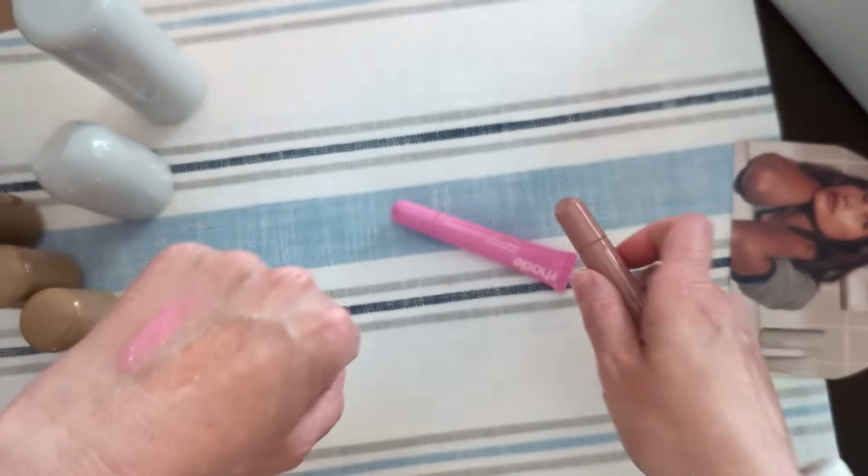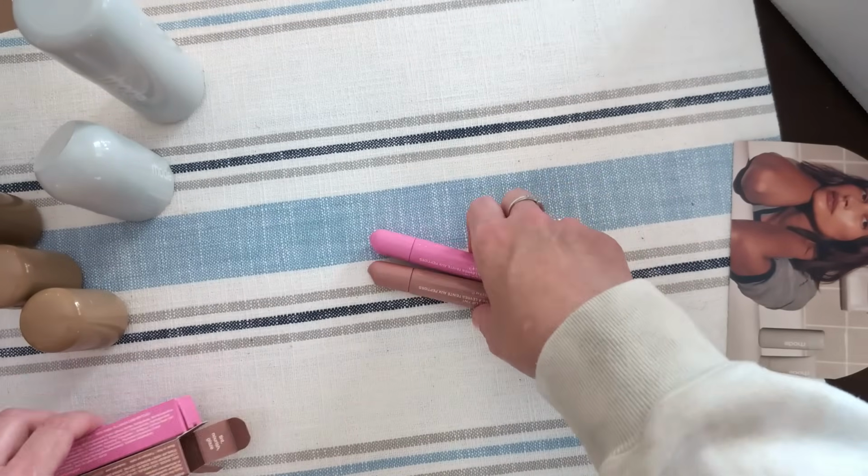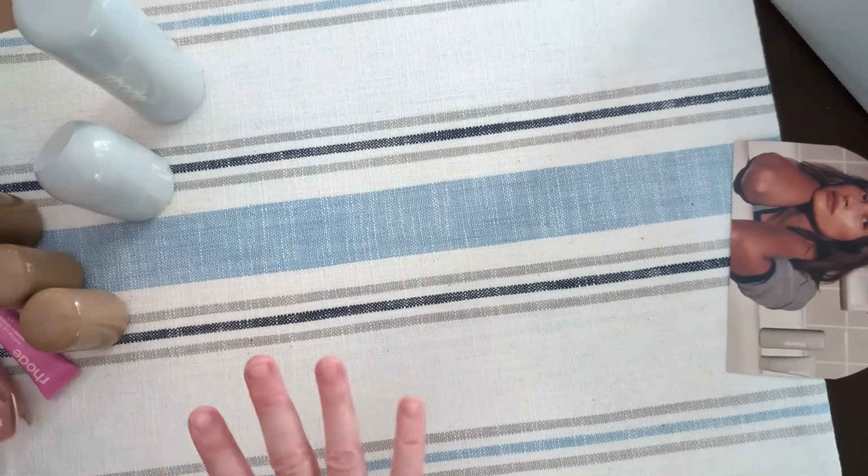So again, I'll definitely be trying them and let you know what they look like on, but just in a swatch, they don't look super pigmented. So anyway, that's what I got from Rhode.